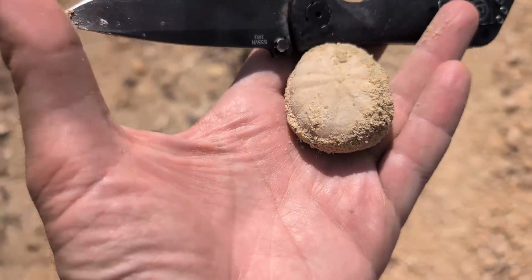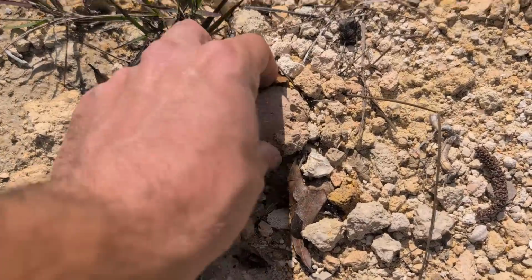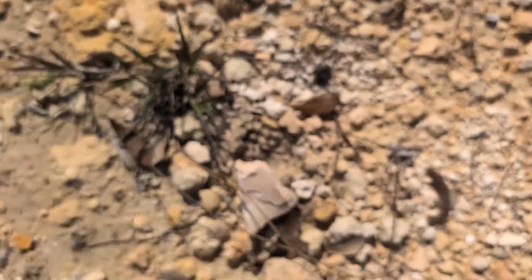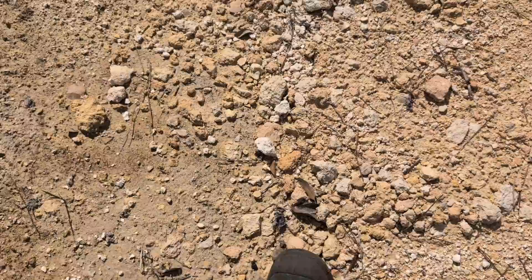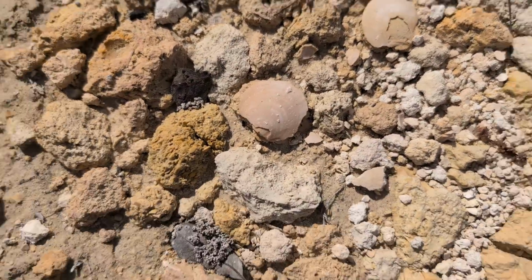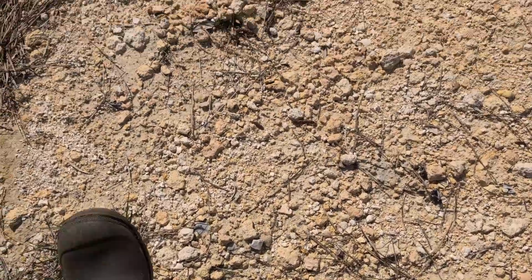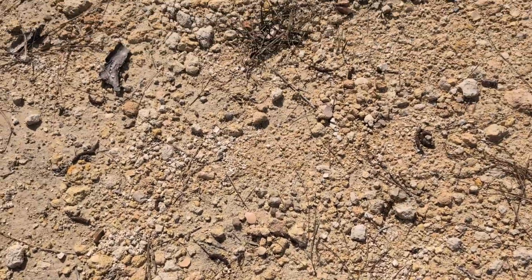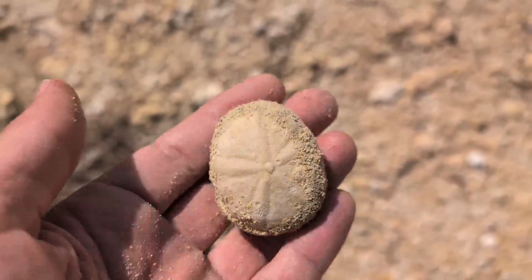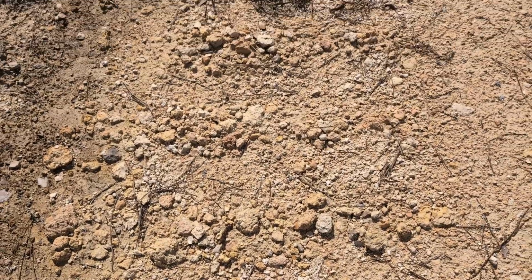That's cool. Really nice one. This is cool material here. Look at all the shell pieces, little scallops and stuff, and there's some weird shell stuff there. All kinds of shell. We're way out of the range of a lot of the dirt roads we hunt for echinoids, so it's cool to get this other species here. I'm very happy about it.